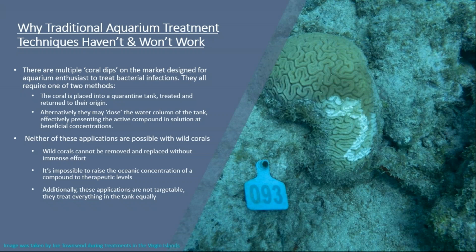This is a common topic that we run into. One could be forgiven for thinking of using products already available to reef aquarium enthusiasts which regularly treat bacterial infections in their tanks with a variety of products. Unfortunately, to my knowledge, none of them are equipped with a fully realized drug delivery system. Each is designed merely to dose the water column in high enough concentrations to create therapeutic effects. The principles of diffusion dictate that dosing the water column for wild corals would be nearly impossible and potentially disastrous, even if funds and resources would be available to do so.